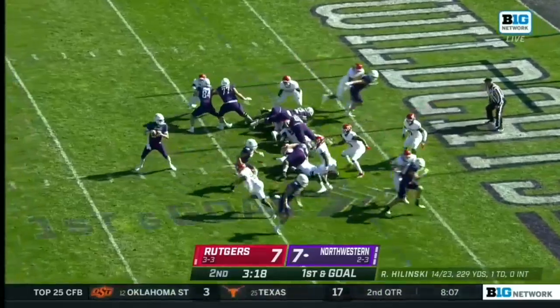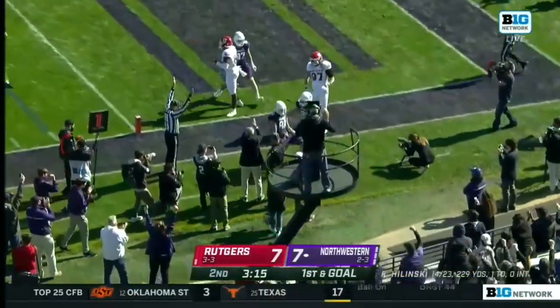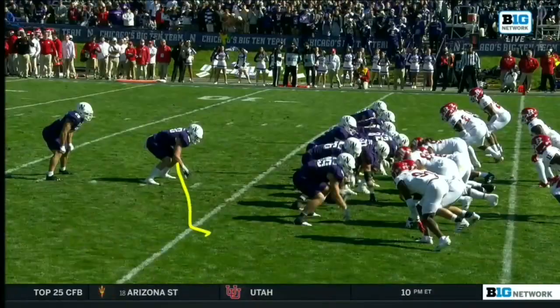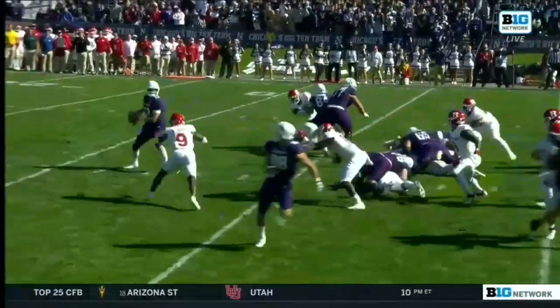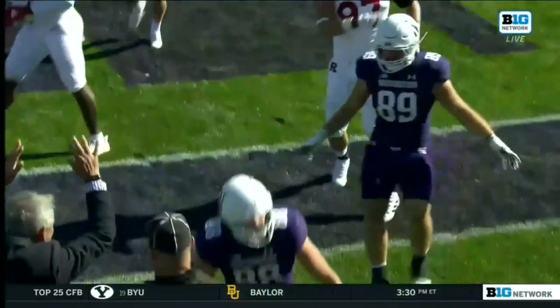Tight end Marshall Lang is lined up in the backfield. Hilinski throws it to him on the play fake. Touchdown, Northwestern. And you like this down on the goal line, right? So what you're going to do is you just get him into the flat. He fakes that block, and you just slip into the flat.